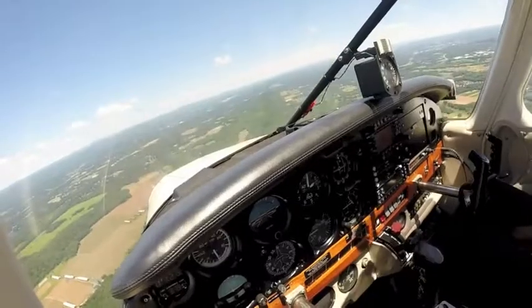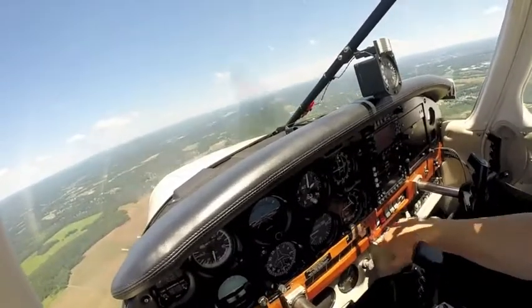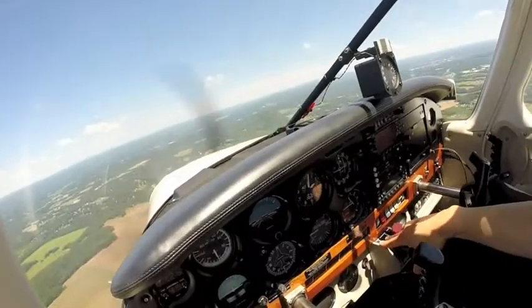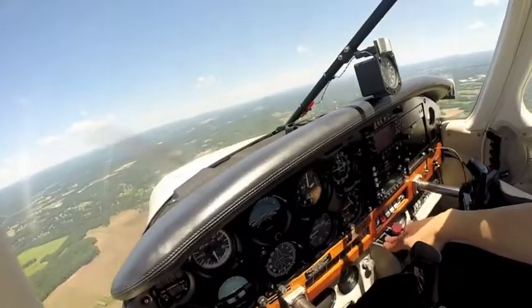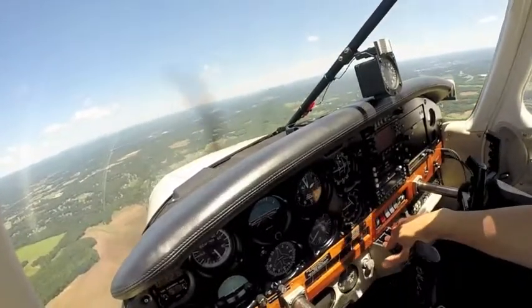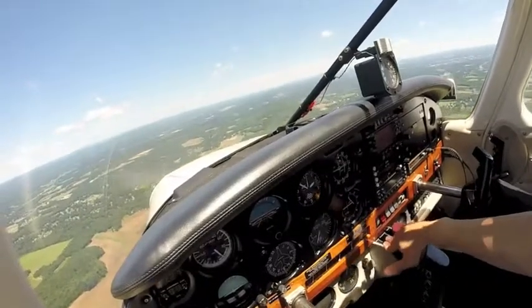Pattern altitude's 1,300. Okay. So I'll start a descent here. Look at that. Only took 12 minutes to get here. It's great when you can travel in straight lines, you know?